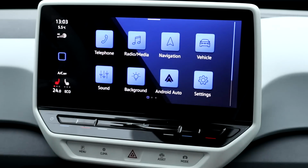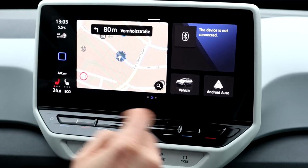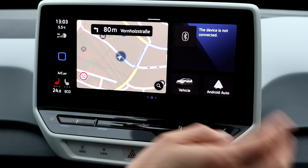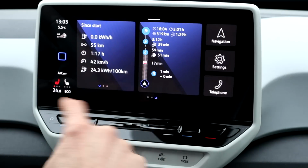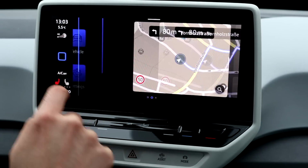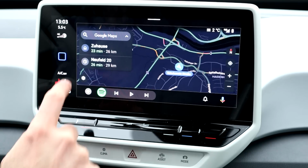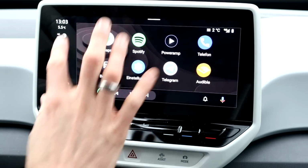And of course, what else? Oh, the other pages, by the way, didn't change. So this is all the same. You can still only have one instance, so you have vehicle here. You cannot have vehicle here. It will delete this button here, so that's a bit annoying. But Android Auto works, and you have your apps in here.